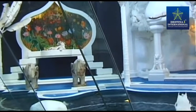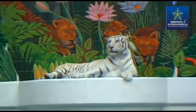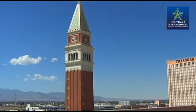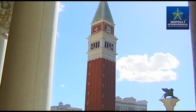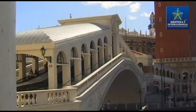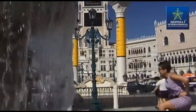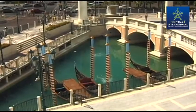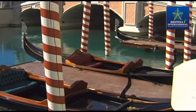For many years, two Germans, Siegfried and Roy, have entertained with their white tigers in the most expensive hotel show. Directly opposite is another theme park, the Venetian, Campanile, Doge Palace, Rialto Bridge, Canale Grande, an array of gondolas. This is pure Venice, the number one honeymoon destination in the world of matrimony.